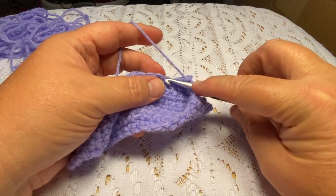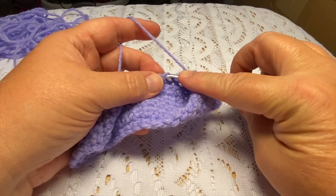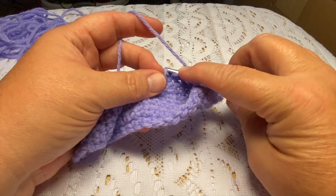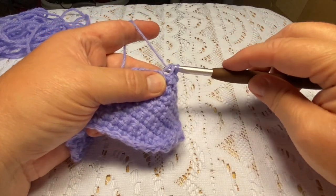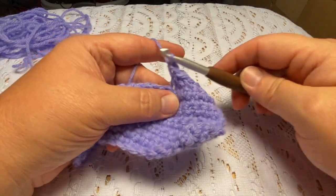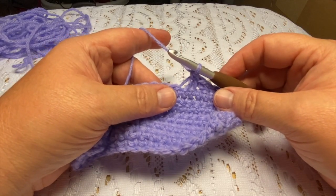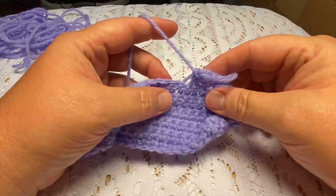Once again, enter into your stitch, front loop only, enter into your next stitch, front loop only, yarn over, pull through 2 loops, yarn over, pull through 2 loops. Invisible single crochet decrease made. This is used in amigurumi.